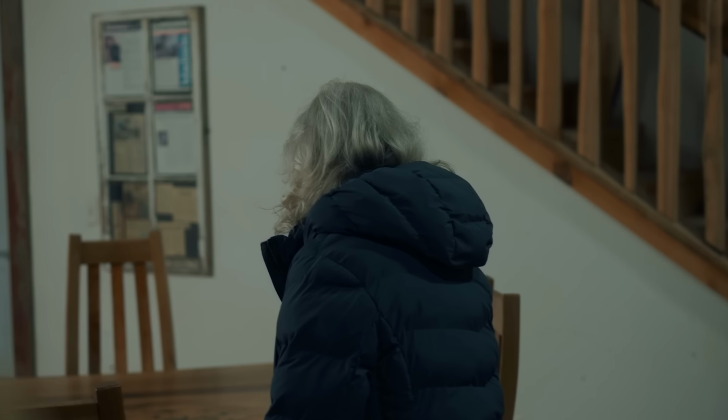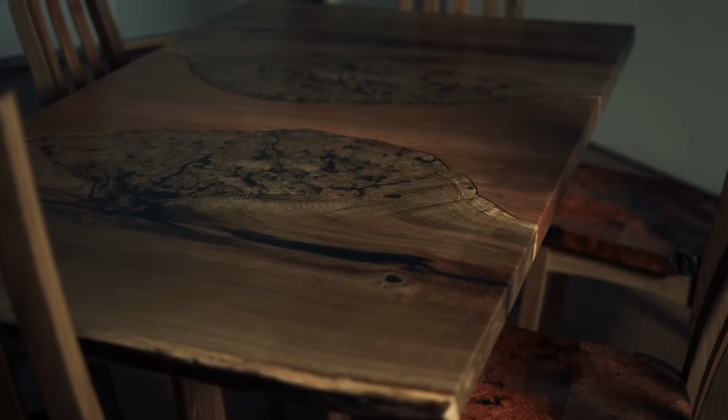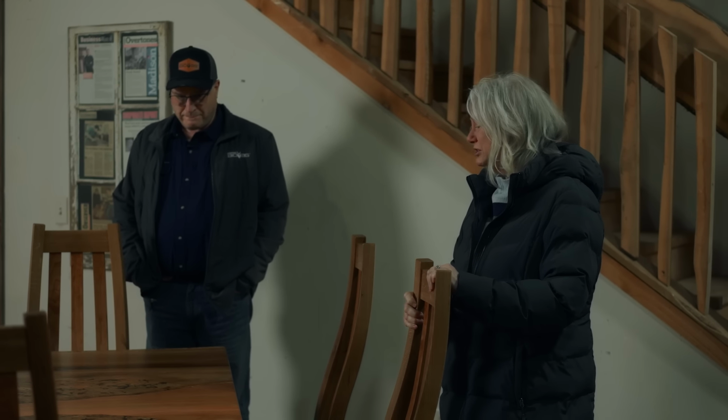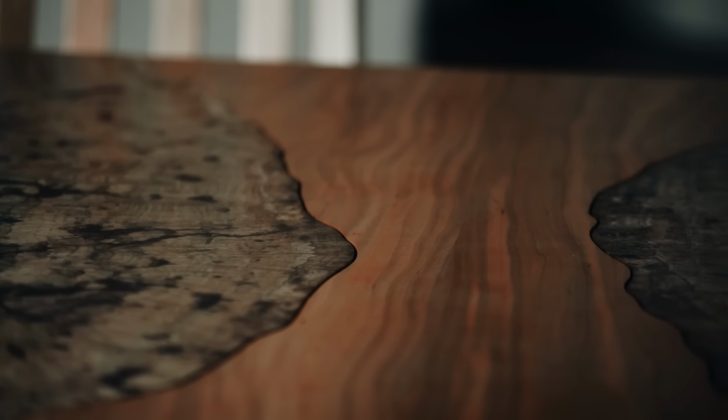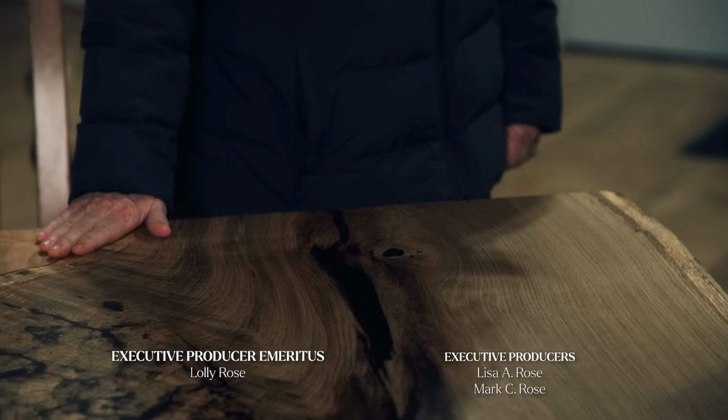Just excited. It turned out beautiful. I mean, so much better than I thought it would. It's like my mom and dad are right here. Gorgeous. It turned out way better than I could have ever imagined. Everything is gorgeous, and the Wood Cycle did a phenomenal job on it. I couldn't be more pleased.